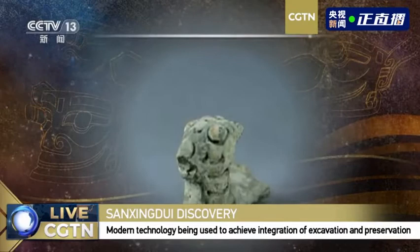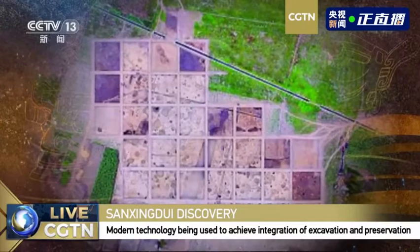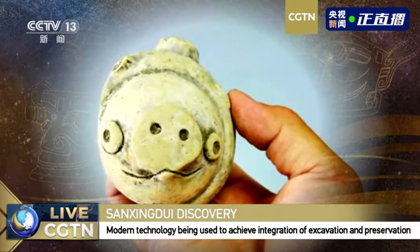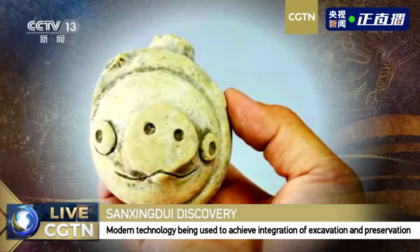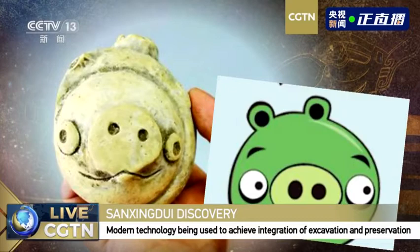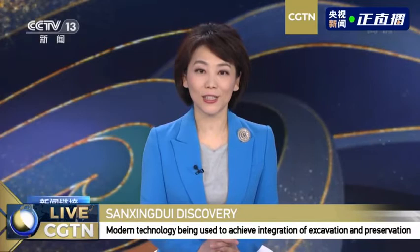People in Sanxingdui used earth to make pottery, and they showed us a very vivid world from a long time ago. And in 2000, 8 kilometers away from Sanxingdui, they found another relic site in Lianhua, and one of the pottery pig pieces attracted the attention of archaeologists. You can take a look at the pig nose and pig face, and this is very similar to a cartoon character, and the similarity between the cartoon figure and this one also went viral online.